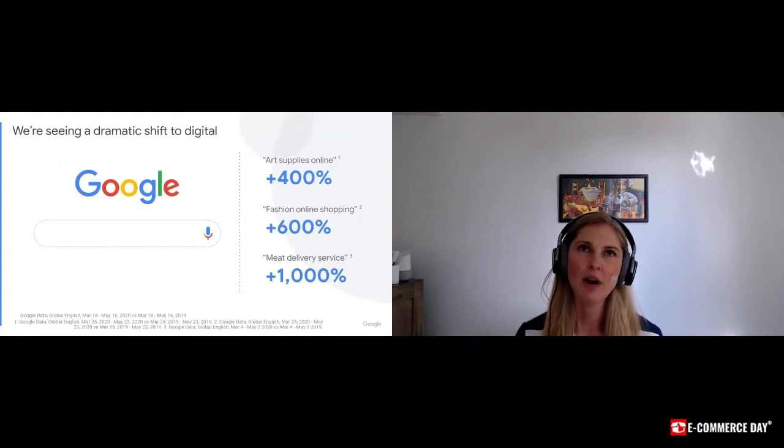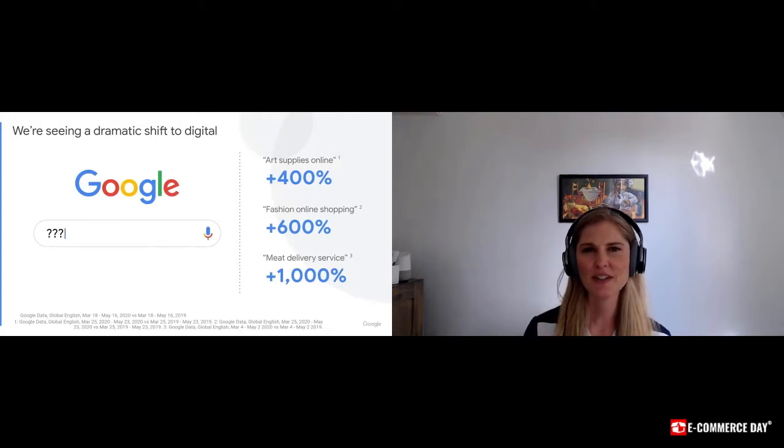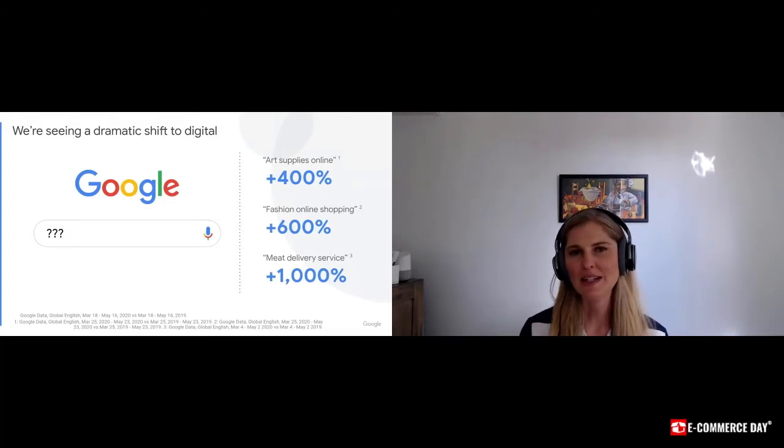And so I wanted to share with you firstly what we're seeing on the Google side of things. I like to think of Google searches sometimes as a crystal ball. It's really essentially a proxy for demand. And when you look at these searches in aggregate through some of our tools like Trends, you can see some really interesting things. For example, I pulled out some stats around hobbies and the fact that things like art supplies are up 400%. Fashion and online shopping altogether, a lot of those searches are up triple digits. And then finally, a funny one, meat delivery services are up 1,000% year over year. So who would have known that meat delivery services would be popping this year, but there it is.